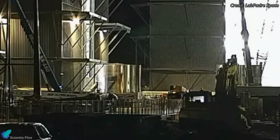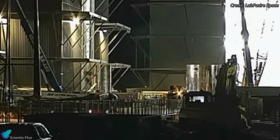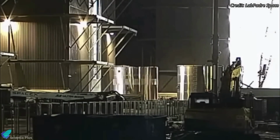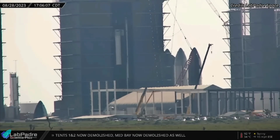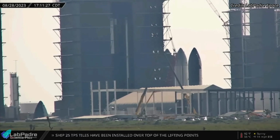Ring sections of Booster 14 have begun their journey into the Mega Bay for stacking. The oxygen tank will be stacked first, followed by the methane tank. Later, the 2 tank sections will be joined to complete Booster 14.